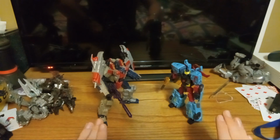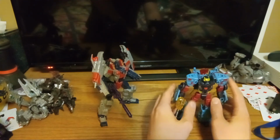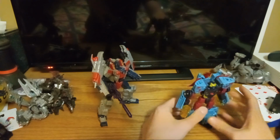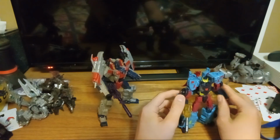I'm gonna do both of them together because they were both kind of in relation with each other. And these two are the Legacy Cybertron figures, which are really good. I'm so glad that Legacy is giving Cybertron a second chance. It's just fun being able to get some of these figures out there.